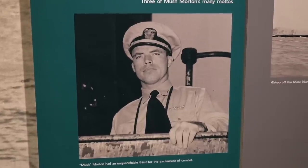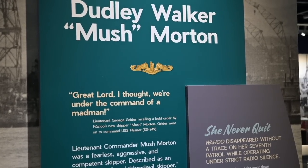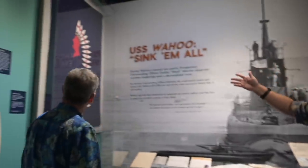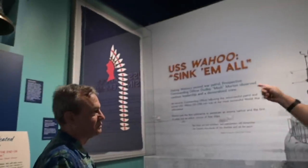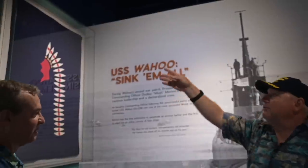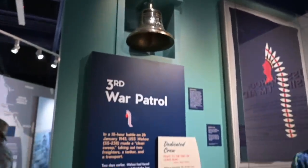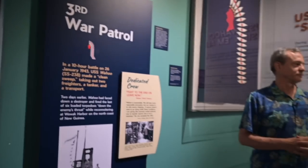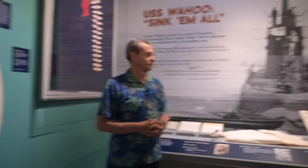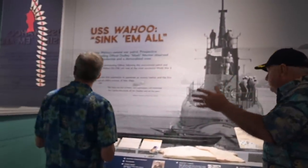So this display shows some of the artifacts from the submarine Wahoo. This is the only surviving battle flag. Mush Morton made that flag himself. The bell was found in a foundry after the war. Somebody working in the foundry recognized the submarine it was from and the significance, so rescued it, and it's on loan to us here.